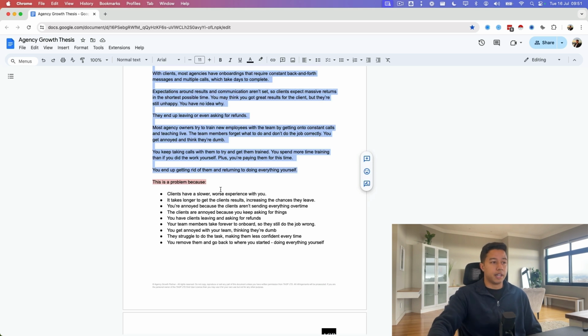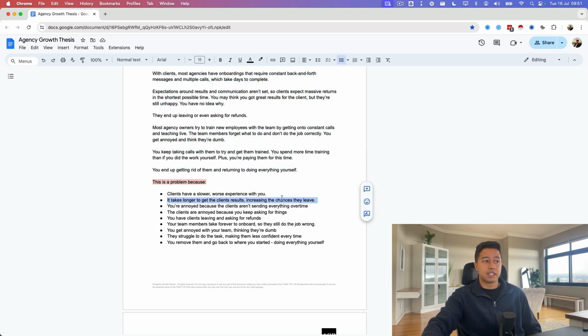the back and forth info, all of that. It takes longer to get the client results, increasing the chances that they leave. You're annoyed because they aren't sending everything that you need in time. And they're annoyed because you keep asking for things. So you have clients leaving and asking for refunds.